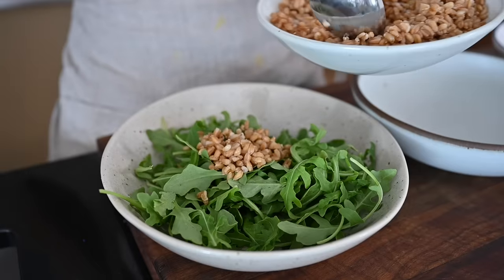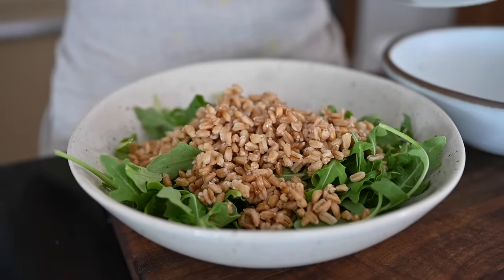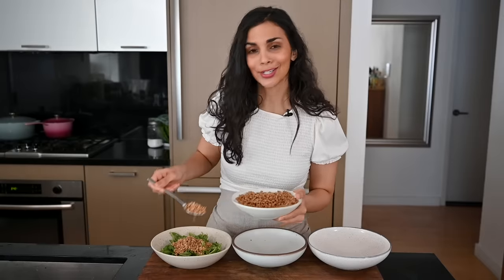Oops, I'm gonna put it in the bowl first. We're gonna use arugula as our salad greens. And we're also gonna add some grains. I've got farro here today, but you could use any grain you like. Adding grains to your salad is gonna give you more textural variety, but it's also gonna help you stay full, so it's a great idea.